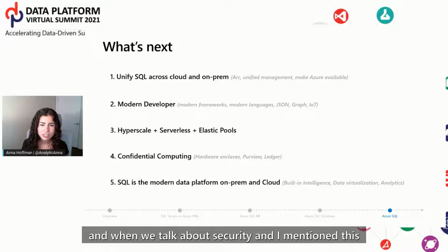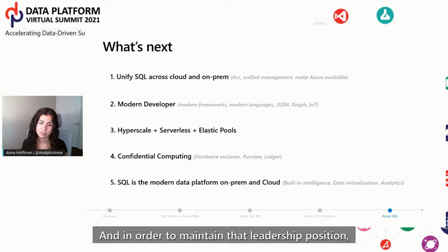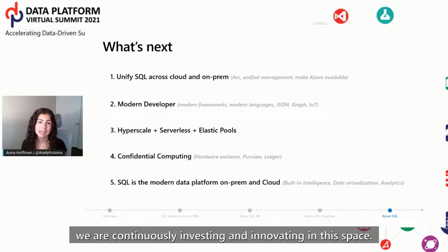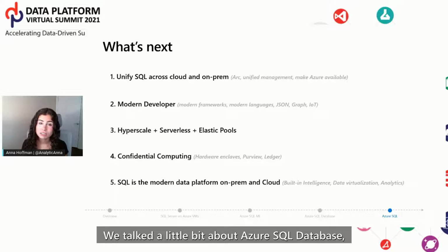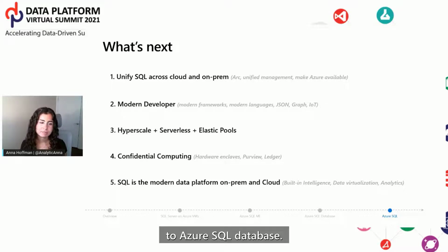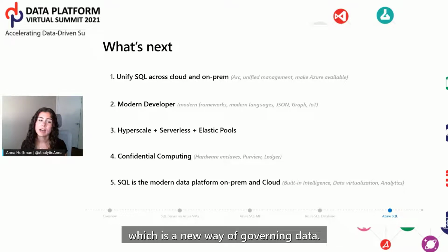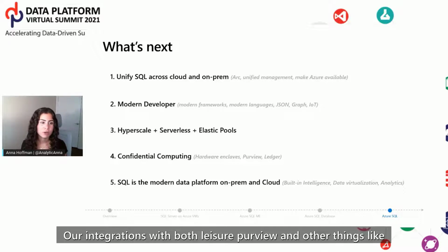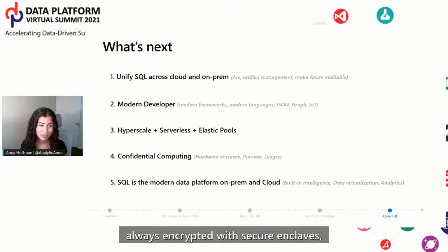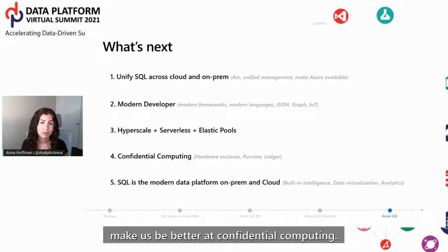When we talk about security, and I mentioned this already, we have always been a leader in security, and in order to maintain that leadership position, we are continuously investing and innovating in this space. We talked a little bit about Azure SQL Database, SQL Ledger, so how we're bringing the power of blockchain to Azure SQL Database. And we talked a little bit about Azure Purview, which is a new way of governing data. Our integrations with both Ledger, Purview, and other things like always encrypted with secure enclaves are going to be great investments and great strides to make us be better at confidential computing.